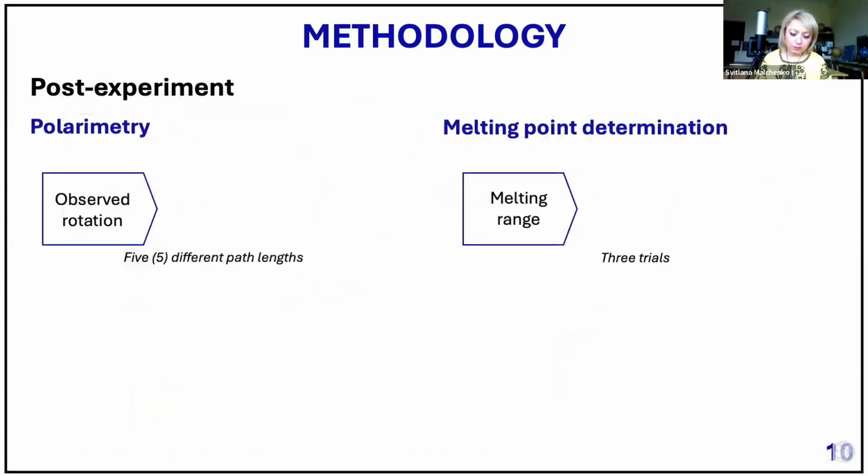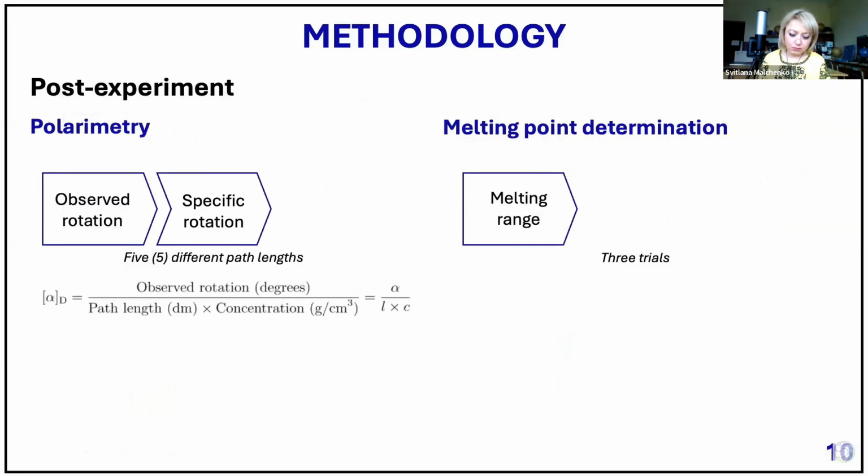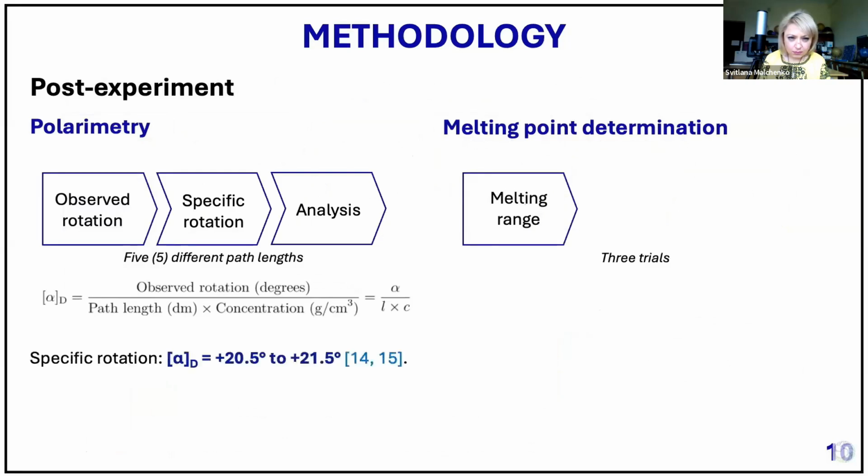To analyze the observed rotation for the 5 different path lengths used, the specific rotations were computed. This is done using the equation below. Then for the analysis, the calculated specific rotations were compared to literature values. Note that ascorbic acid has a specific rotation of 20.5 to 21.5 degrees.